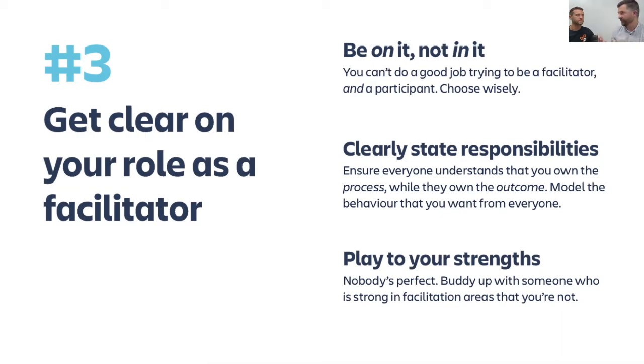No one's perfect. I've learned this the hard way. I tried to do it all, running around like a chicken with my head cut off. I used to be horrible at being time keeper, being a facilitator, right? So I would partner up with someone who played doing that.